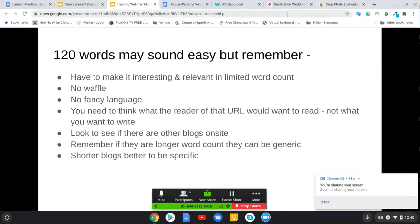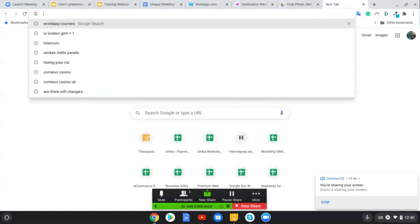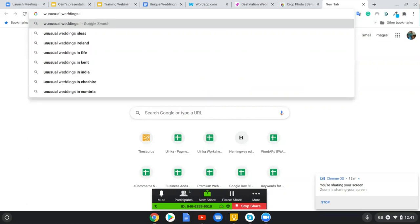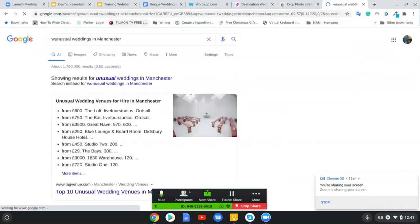What I decided on this was I was going to write about a wedding venue. Well, first of all, I started with wedding venues. Can't do that in 120 words. So I reduced it to one. And I Googled, actually, let's do it. As I'm local to Manchester, that's what went in rather than London.